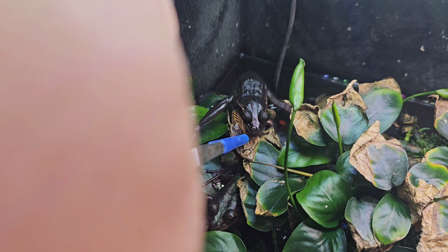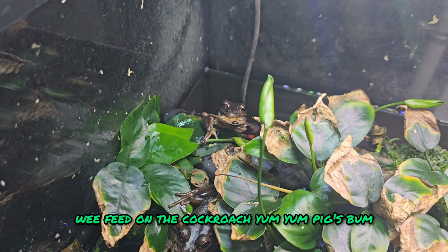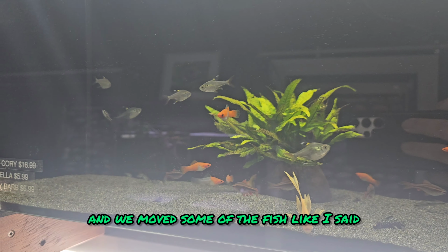Frog feeding time, and away they go. Taylor is having a good wee feed on that cockroach. Yum, yum, pig's bum.